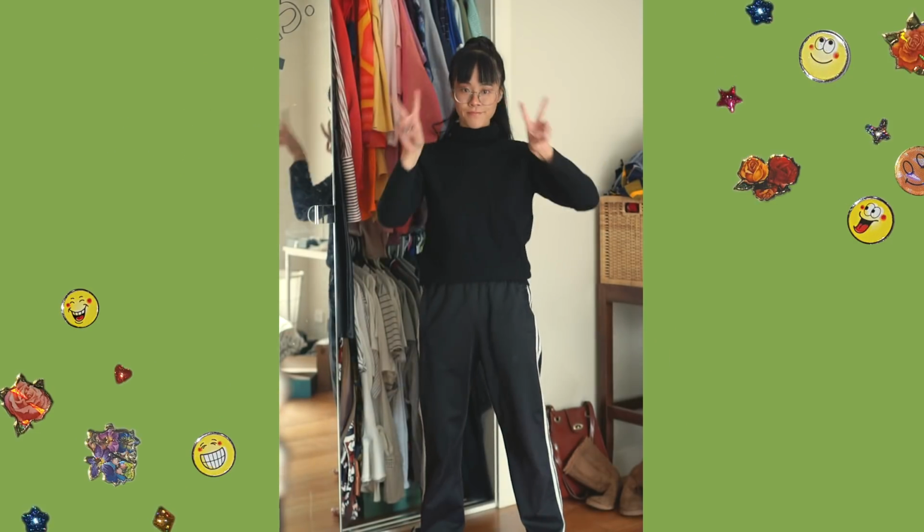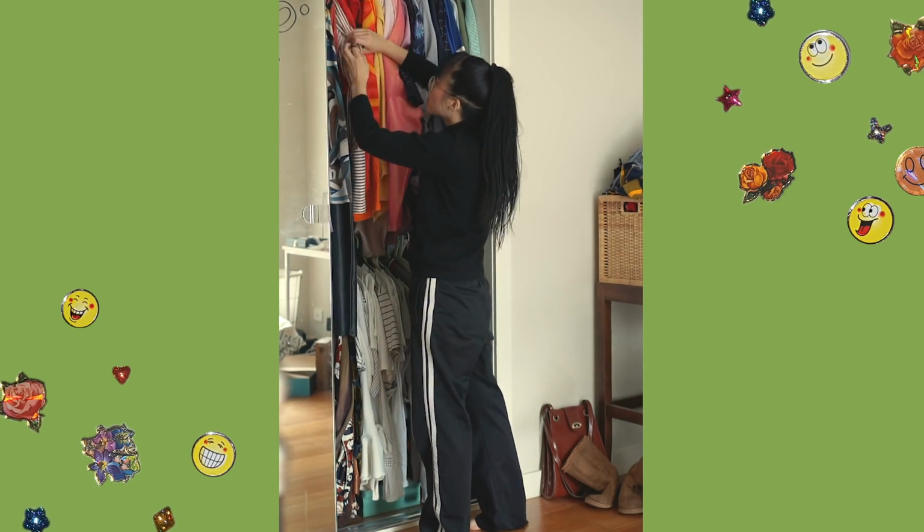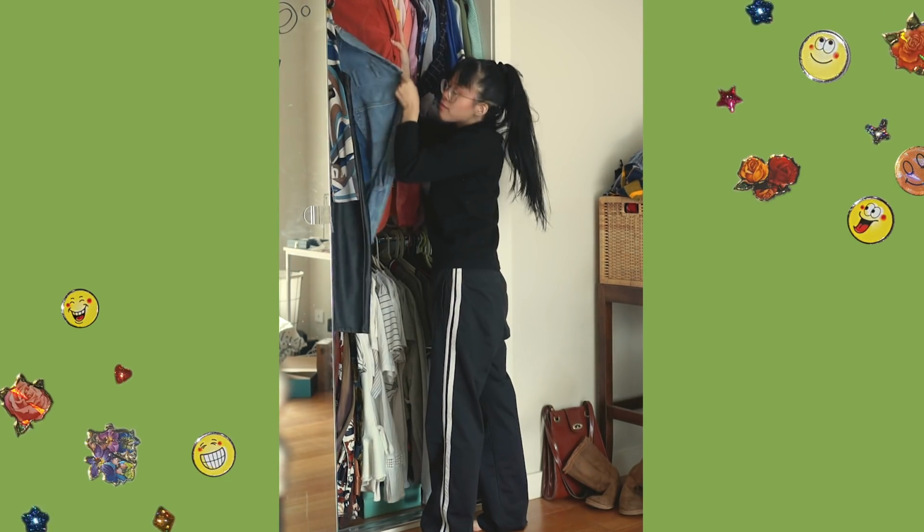Okay, so we're back for day 2, and if you thought this side of the closet was done, you are mistaken, my friend, because hiding at the end are my dresses, jumpsuits, and overalls.